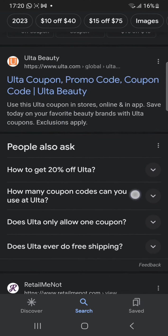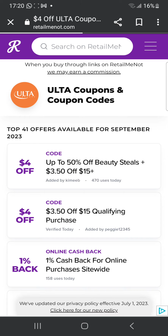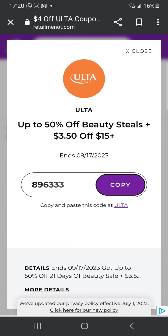Alright, then you can just scroll down until you see this website, Retail Me Not, and you're gonna click on it. Once you're here, you're gonna see many codes. For example, up to 50% off beauty steals, plus $3.5 off any orders which are above $15. You can click on it, and this is the code for all of that. You can copy and use it at checkout.